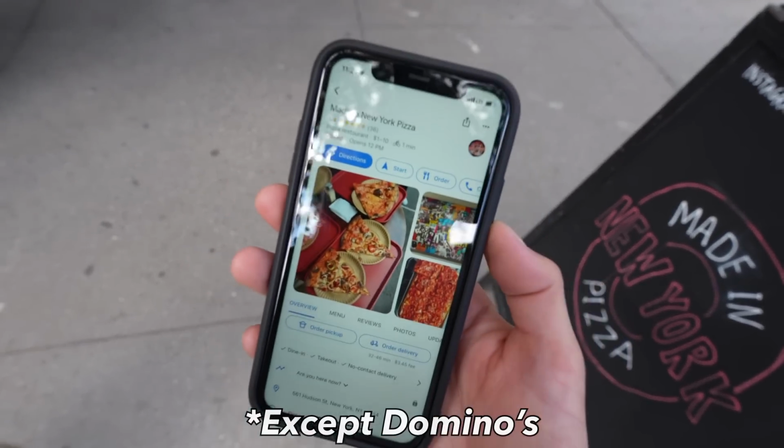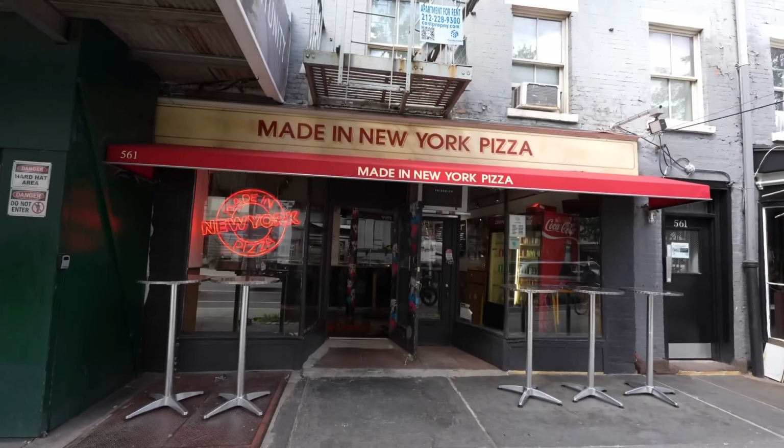Made in New York pizza. It looks like one of those old pizza places that everyone knows about. I think all pizza tastes good, but this one has good reviews and it looks yummy and it's down the street.